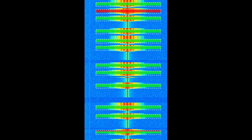And I thought, well, it'd be cool to also overlay on top of the waterfall the elements of the packet and whether it passed CRC. So that way I could tell, basically, if I was able to receive the signal properly and where I might need to do more work on the decoder.